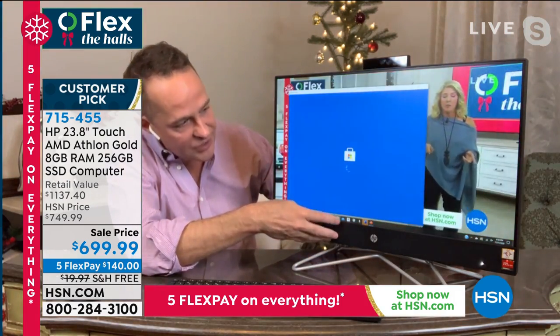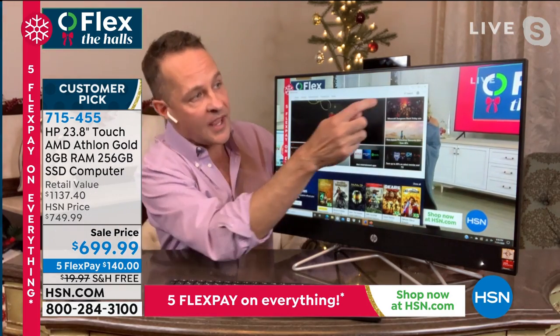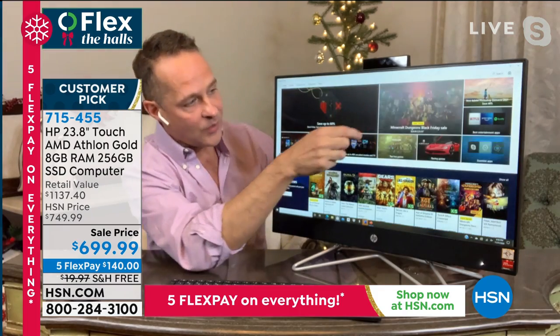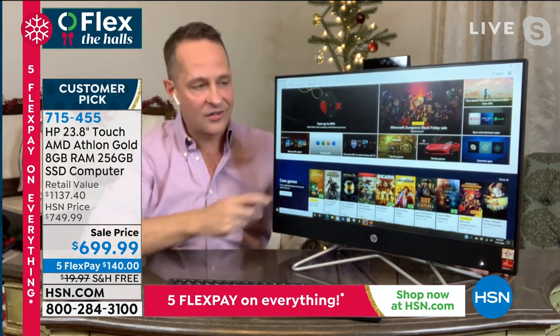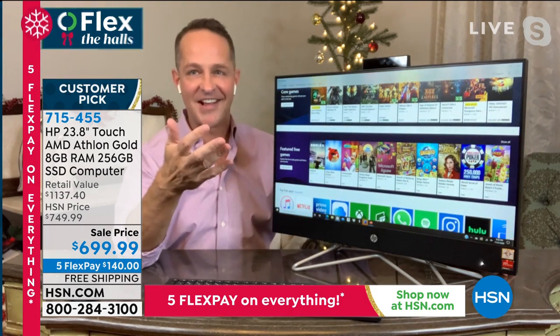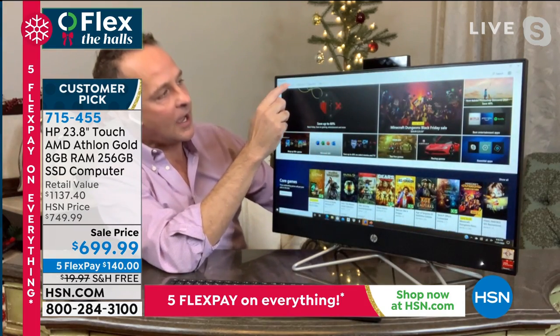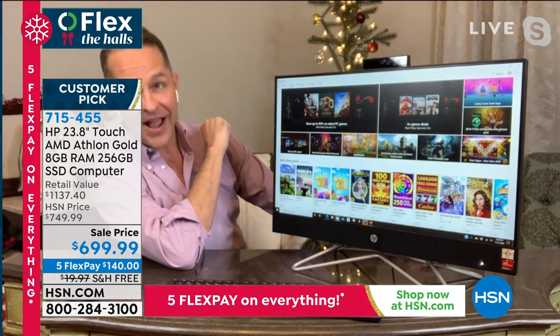Down here, Suzanne just mentioned, of course, this has the latest version of Windows built into it, Windows 10. One of my favorite things about Windows 10 is the Microsoft Store. So the Microsoft Store is built in as well. And of course, because it's touchscreen, like everything on this computer, it's so much easier to access. If you go to the Microsoft Store, you can access all of your favorite gaming. See how fast this is?